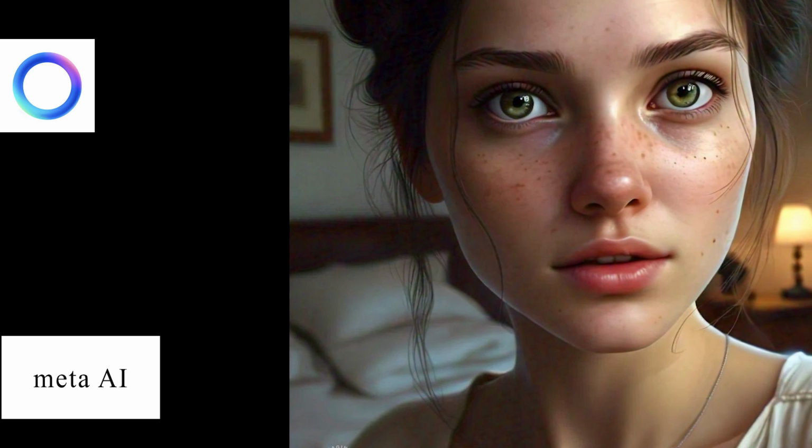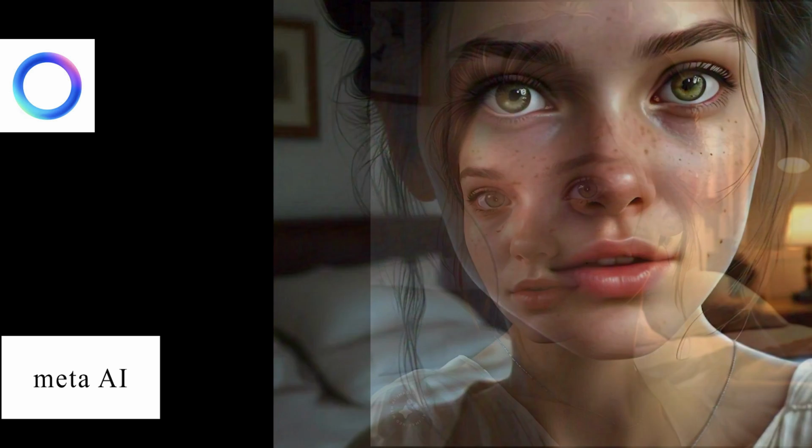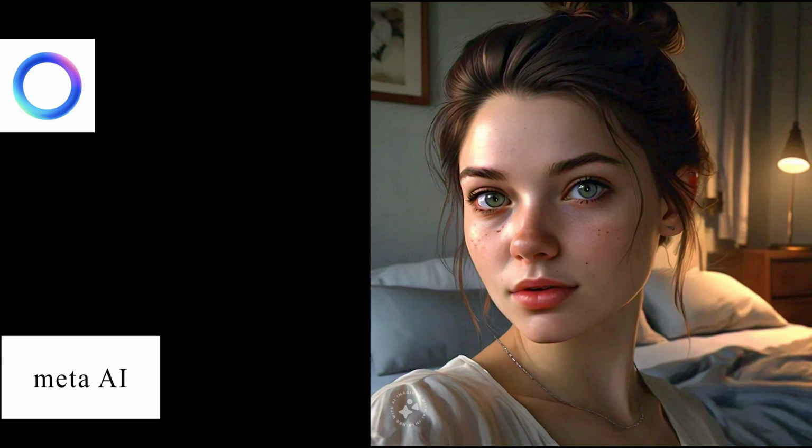But it got the background right. It got everything. Nothing is overexposed. You got the pillows. You got the bedroom. The night. I'm going to give it a 7 for the background. This was also done by Meta AI. It also got the background right. I think it didn't get a blur. There was supposed to be background blur.